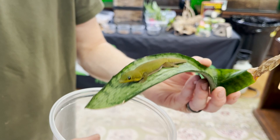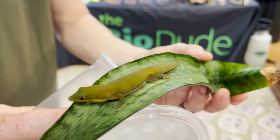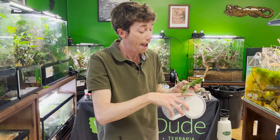They're not really a gecko that you hold. They're a gecko that you really enjoy from a distance, and you enjoy their interactions in the actual bioactive habitat, just because of how good they are at escaping. But being omnivores makes it real cool because you can give them nectars, you can give them fruits, and on top of that, you get the whole carnivore activity. And these guys love basking upside down.